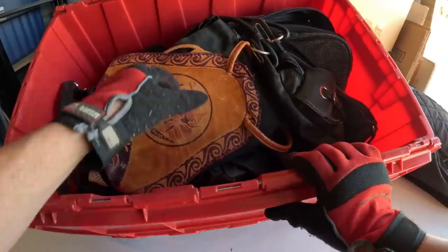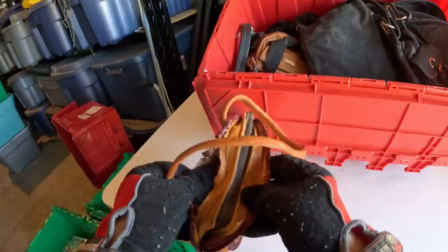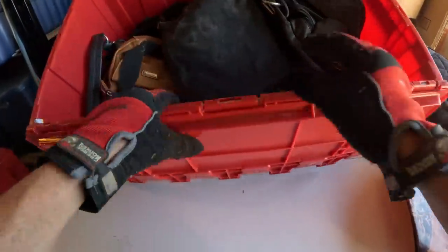Did we see this one? I don't think so. I don't think I've seen this one. Look, it's all tearing right there. Too bad. It's kind of a neat piece. Definitely some leather action going there, but bad condition. Let's see if there's anything good here.